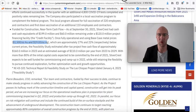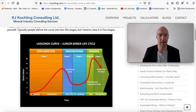Now, if you're not familiar with the Lassonde curve, it starts at the bottom, where they discover the deposit, and people are piling into the stock. Speculators come in saying this is going to be a massive mine, and at the top people are getting out. This is where they get their feasibility study, where they say, okay, we're going to build a mine here. Then people are getting out, and the stock drops more than 50%, sometimes 60% or even more. As time goes on, as they get permitting and the construction going and the finances set up, big financial institutions come in, because there is more liquidity, and the stock goes up.